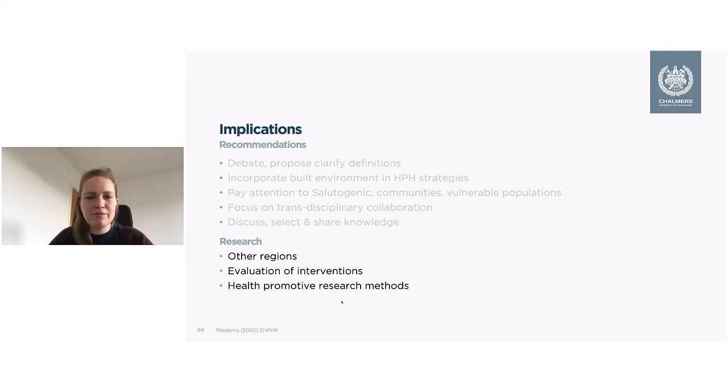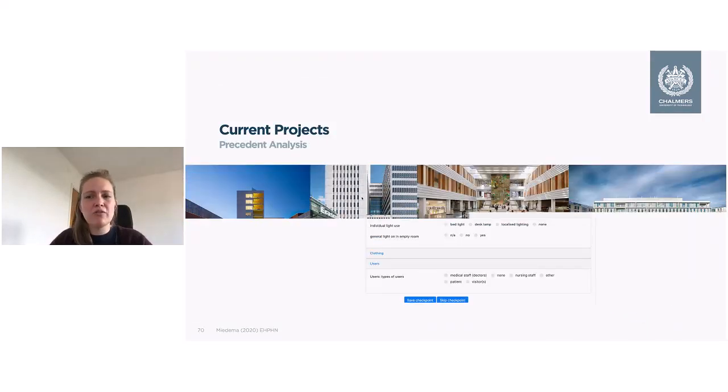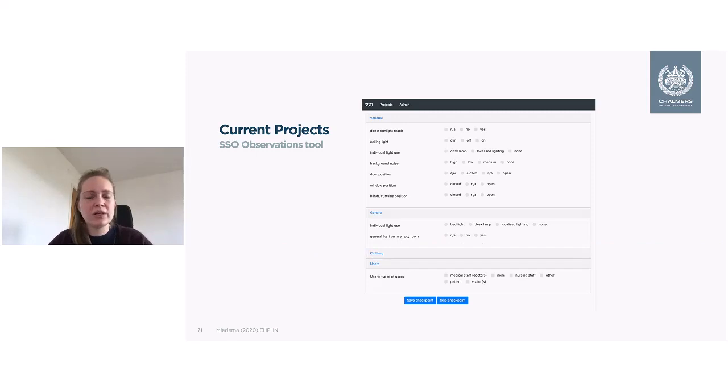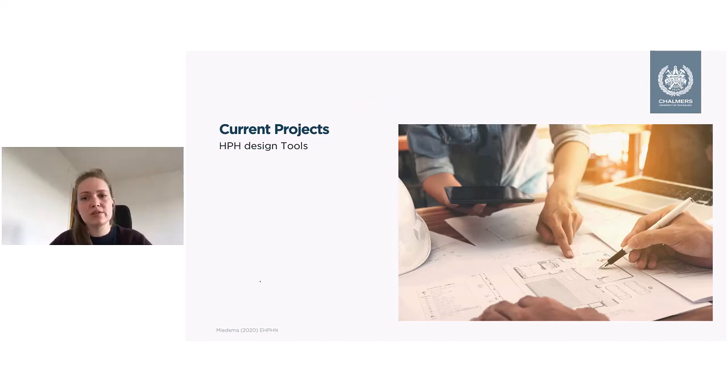Very shortly, current projects. Right now, I am researching four different examples of hospital buildings that I think relate to some aspects of health promotive healthcare building design. I'm also developing a digital observation tool that focuses on spatial variables in relation to behaviors in the spaces. This will be combined with interviews, surveys and diaries to understand how existing wards can be designed to be more health promotive. And lastly, I'm applying for funding to develop tools to enable designers and other people involved in the design process to incorporate health promotion into their design. This should be a participatory process that also involves health promotion professionals, building design researchers, students, and practitioners.